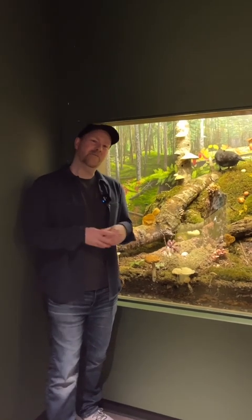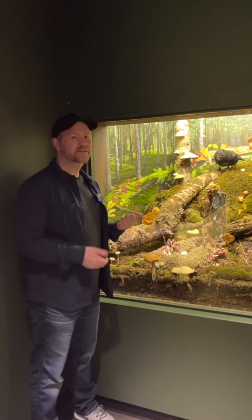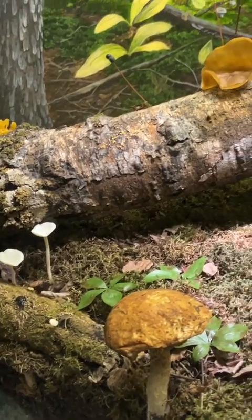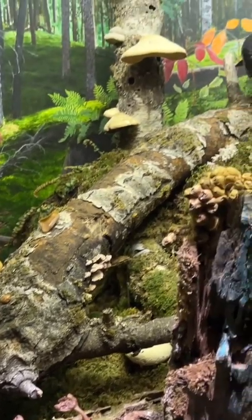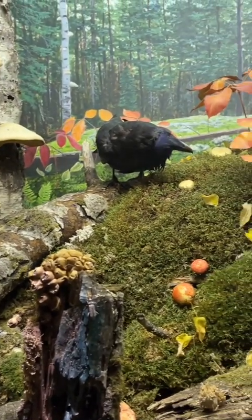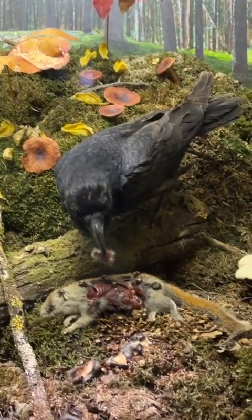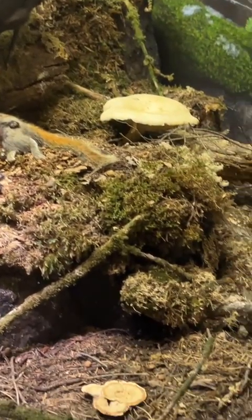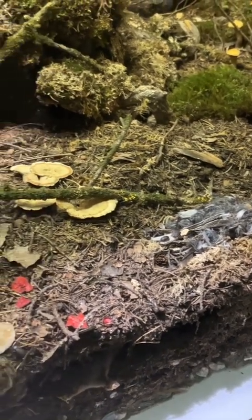So here I am at one of my favorite dioramas here at the Manitoba Museum, the Decomposers diorama. It portrays the bottom of a forest floor and the circle of life that happens there, the way things decompose down into nutrients, and those nutrients are taken up by other life forms to produce food that goes into a circle of life.